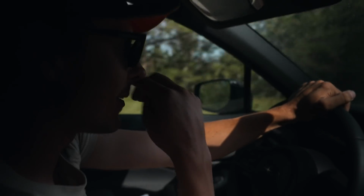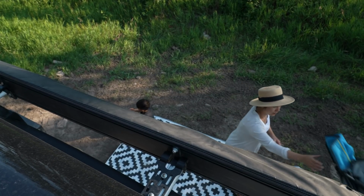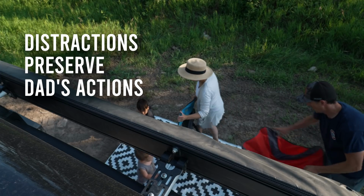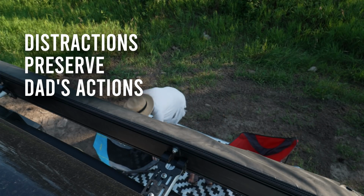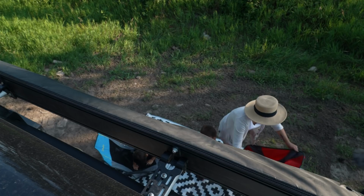Yeah. So I think there's two ways to set up camp as a family. When your kids are young, I find the best way is to just put out the carpet quick, maybe throw out the awning, and let them just play while you're setting everything up. It's just a lot easier to have them distracted and you can move quickly.